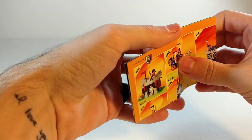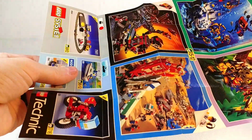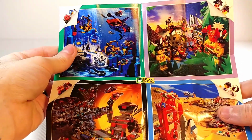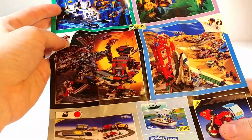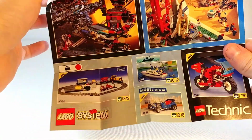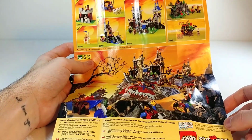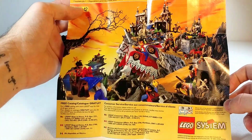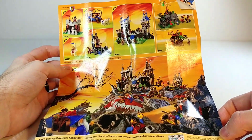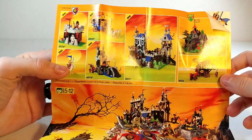So here are the inner pamphlets. We've got this little advertisement pamphlet from 1995. So we've got some Aqua Zones, some Islanders, Spirius, Town, Technic, Model Team, a little more Town, and some trains. And then we turn it over and we've got a pretty cool castle display from the year 1995. As you can see, I think this is all Royal Knights. A little bit of Dragon Masters, which makes sense, as that was 2 years prior.